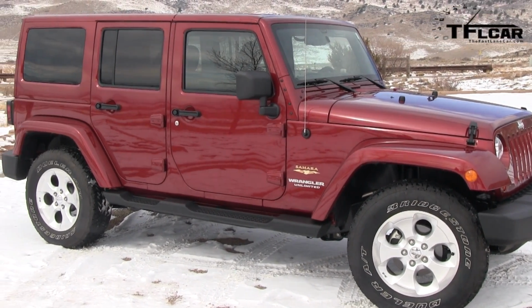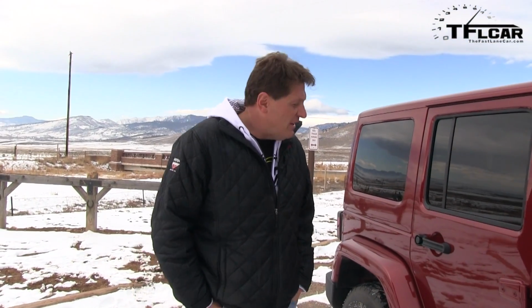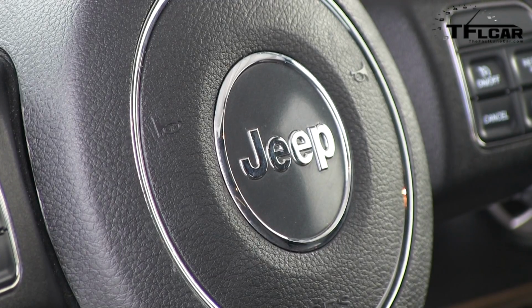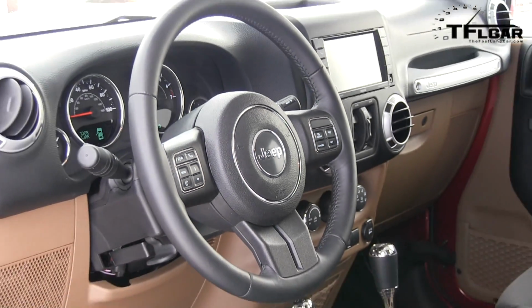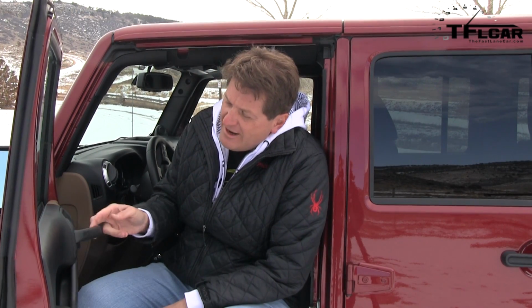Yes, you can still take the top off, the doors come off, but I bet most people don't use this vehicle that way. Most people use this as a family truckster. 2 years ago, Jeep upgraded the interior, and my favorite upgrade of all is this new steering wheel. The old one felt like it was out of an old Chrysler, and that's probably because it was out of an old Chrysler.